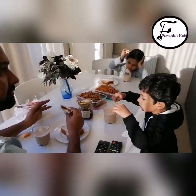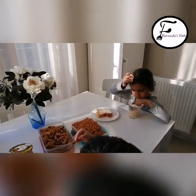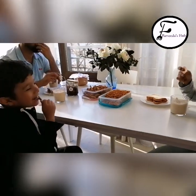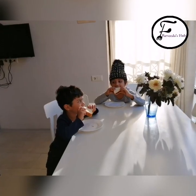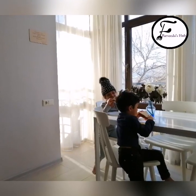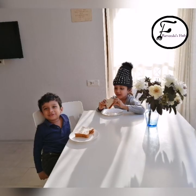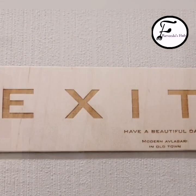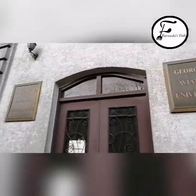After a short nap, we had a cup of tea with bread and jam and some homemade snacks that we had taken with us. Then we moved to the market to buy some Georgian fruits and sweets.